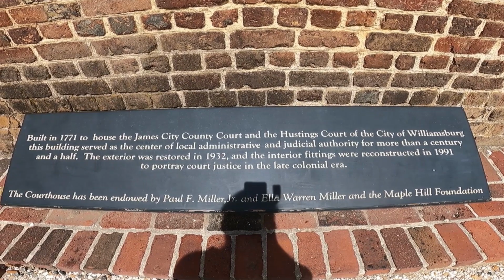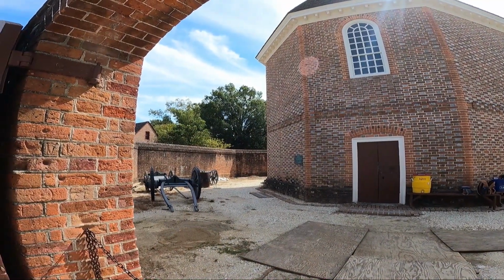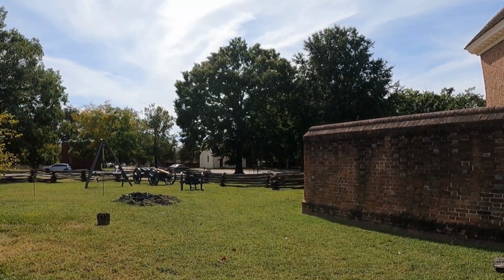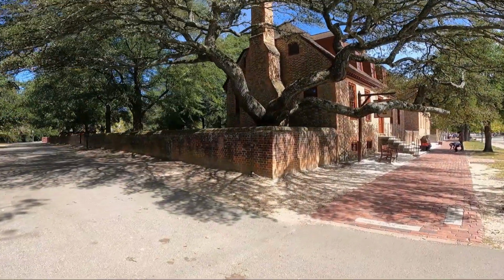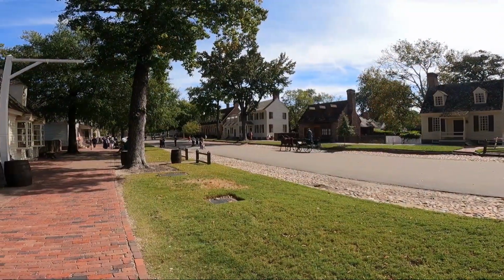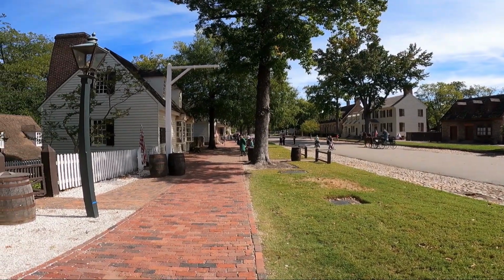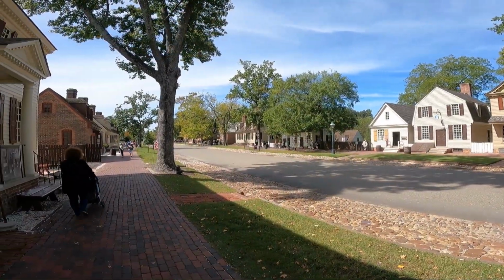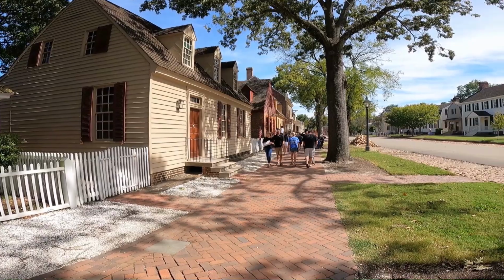Now this is their original courthouse. And right across the street from it is the ammunitions magazine. It's actually undergoing some archaeological surveying, so they had the cannons moved outside. Beautiful brick sidewalks everywhere. The buildings were just amazing. They had shops that carried anything and everything that reflected back on the time. Little bakery.